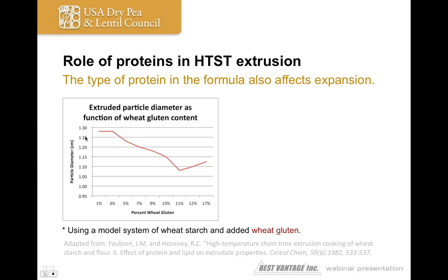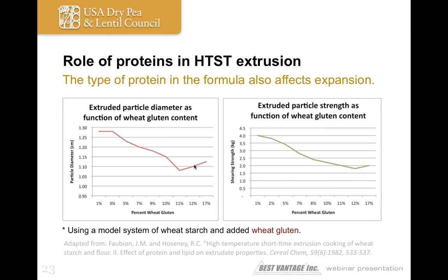Now, if we look at the role of moisture in high temperature short time extrusion, again using model systems based on varying types of native corn, which differ in the ratio of amylose to amylopectin, we find that, again, in the range of 25 to 50% amylose composition, you get the highest degree of expansion using a range of moisture between 11 and 15% of formula weight.